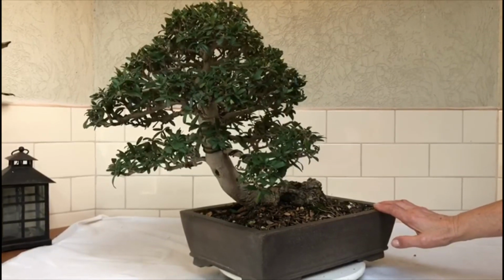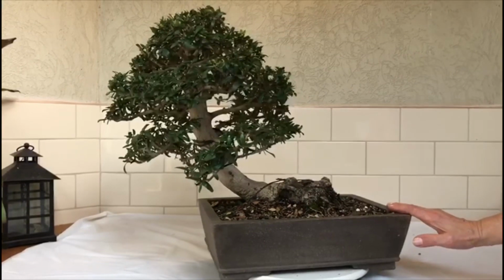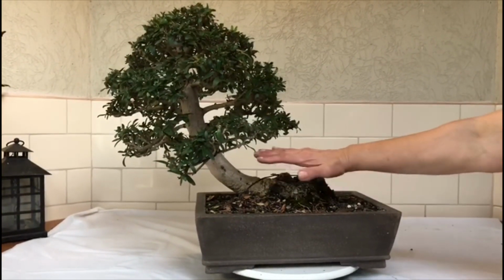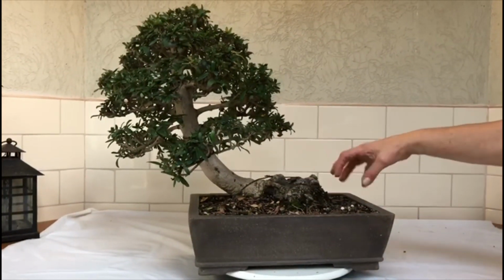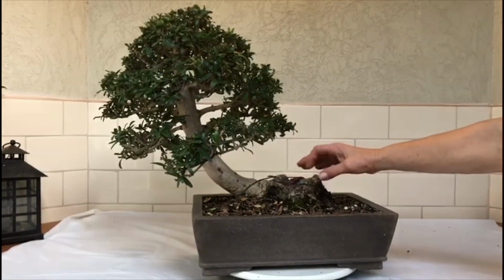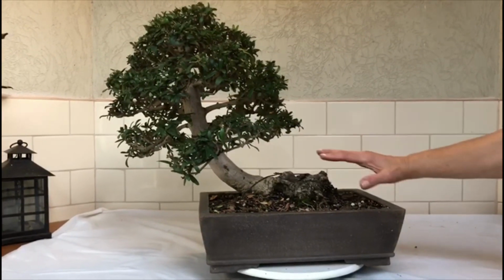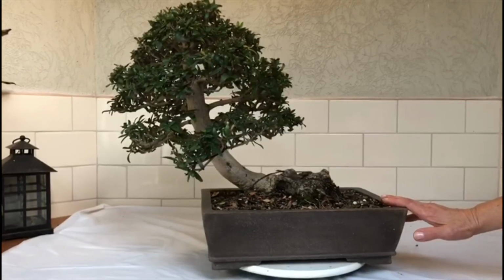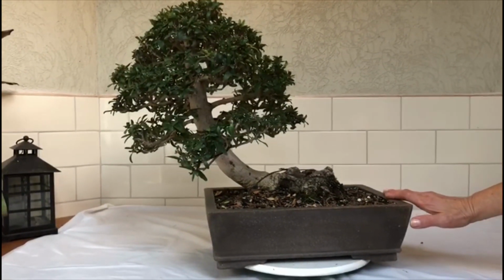And in 2019, it was subject to a critique, and I was encouraged to move it to the left a bit more and bring it a little bit more forward. Originally, it was sitting further along here. It's got quite a nice bit of detail here, and I'm not sure if I need to bring it a little bit more forward. But yeah, I'm pretty happy with it, and hopefully with a little bit more work it may become an even better tree.